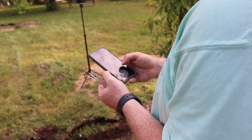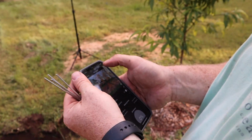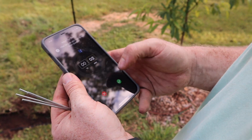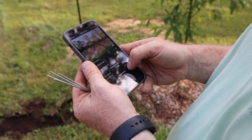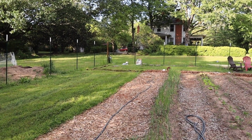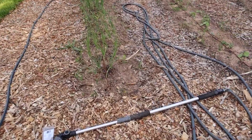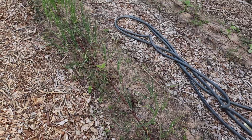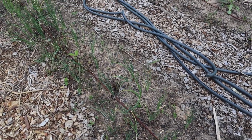Garden. Test. Let's test it for, what do you want to do, 2 minutes? I hear it. Here it comes.